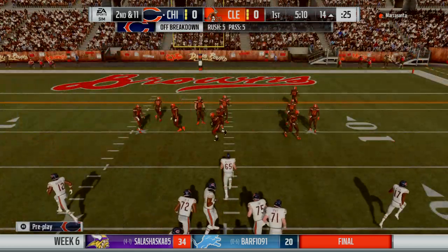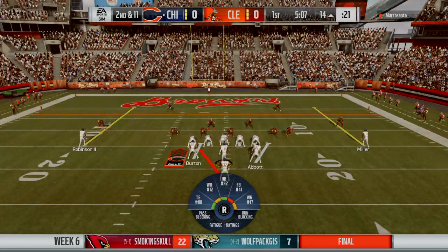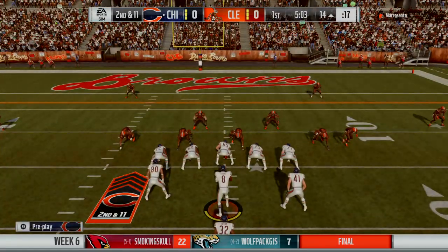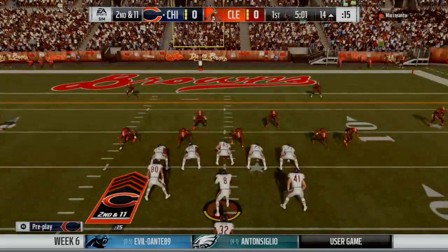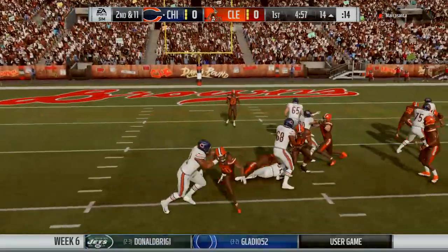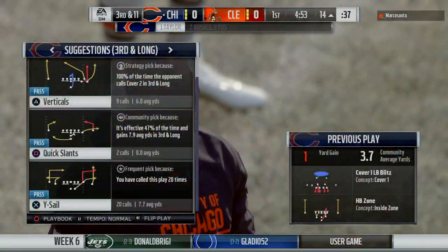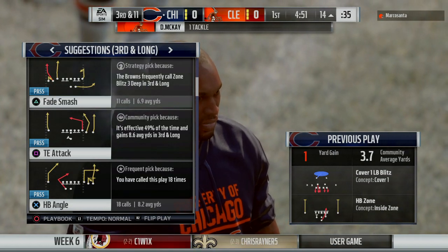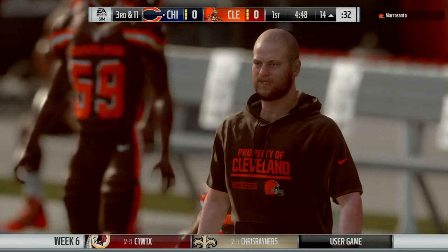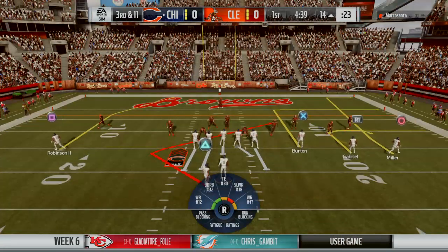That pass play wound up for negative yardage, so here's 2nd and 11. Stopped after only a yard, taking it down to the 14. So if I'm an offensive coordinator, there's one thing that I know for sure. This is one of the top 5 teams in the NFL against the run. So when I look at my playlist, I'm probably thinking about throwing it.